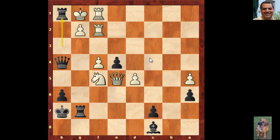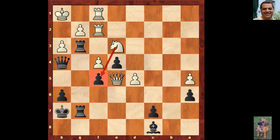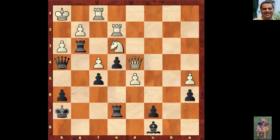So yeah, white's not tied down to the... white can't take this, so he meekly protects the knight. And now black evicts the queen with rook e7. Queen d4. And actually at move 36 here, the engine suggests this position is nearly equal.